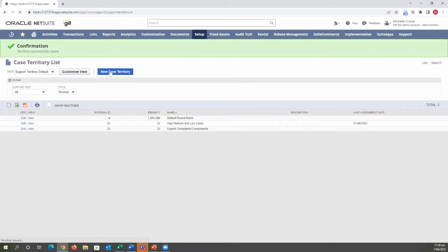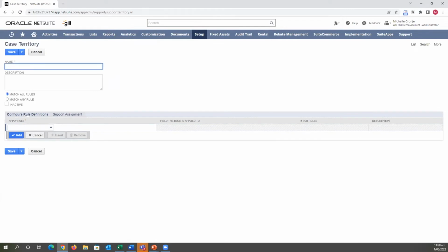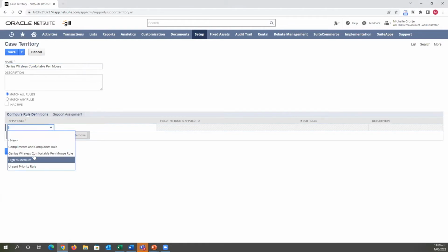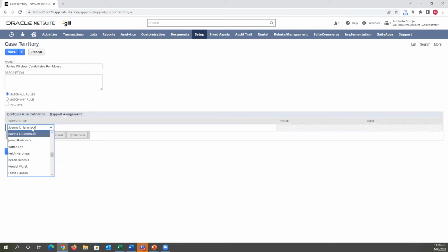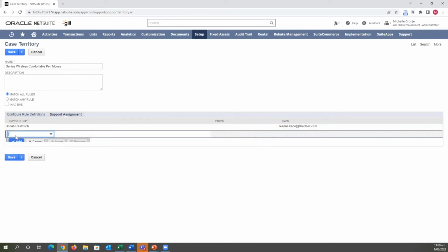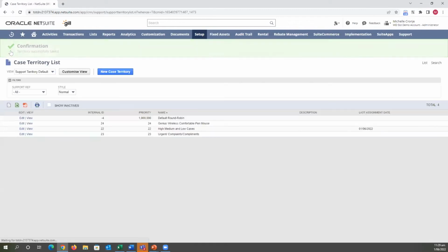I'm going to create a new case territory. So I want to set up that Genius pen mouse. And I want it to match all rules in this case. So if it's this specific item, I want it to be assigned to Jonah Rostovic. Click add. Yet again, if the employee does not appear in this list, it means that you did not check that as support rep on the employee record. I'm going to click save on that.